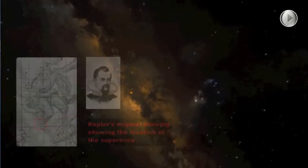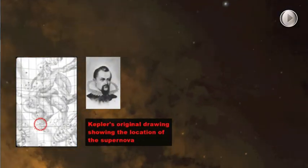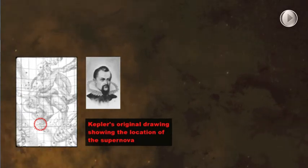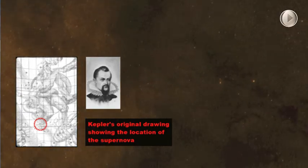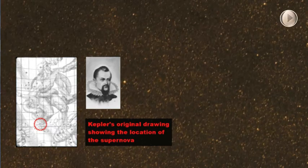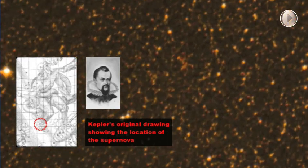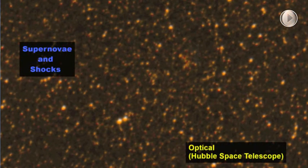Johannes Kepler, best known for discovering the laws of planetary motion, began observing the supernova on October 17th from Prague, and continued to track the object for an entire year. This supernova was easily visible to the naked eye and occurred within our own Milky Way galaxy. Today, astronomers can use modern telescopes to get a better look at the remains of this supernova.